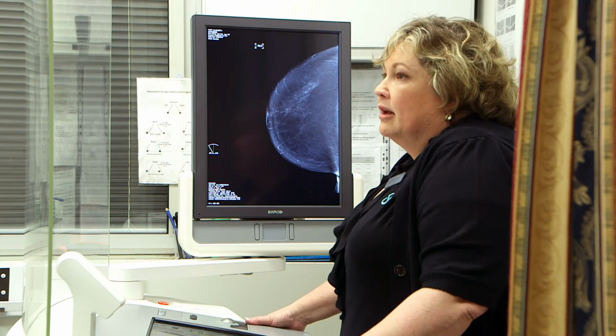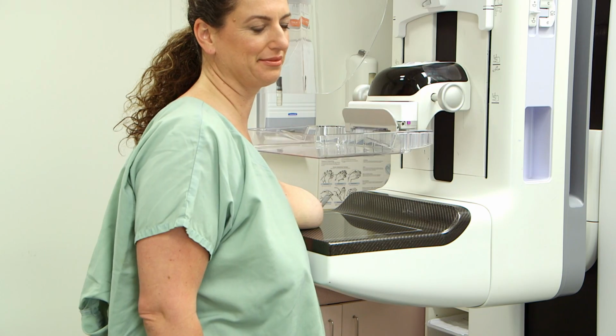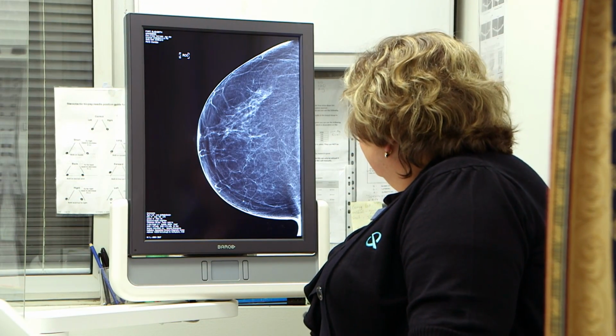Your mammographer is highly trained, and they do their best to release the compression quickly, but they do have to balance your comfort with getting the best, most accurate results.